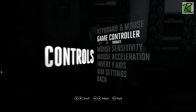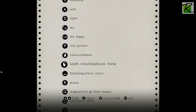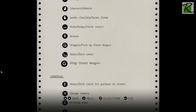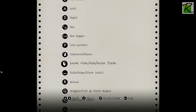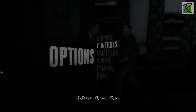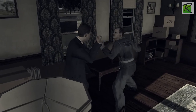Aim, mouse, acceleration, game control, keyboard, and mouse. Forge, back, run, toggle, call, partner, interact, leave, club. Aha, hold it to block, and click it to dodge. Then there's Q for grapple. And what is punch? Raise fist, right click. Oh, I need to do that. Okay, let's try and do that one more time. I need to raise my fists. There we go.